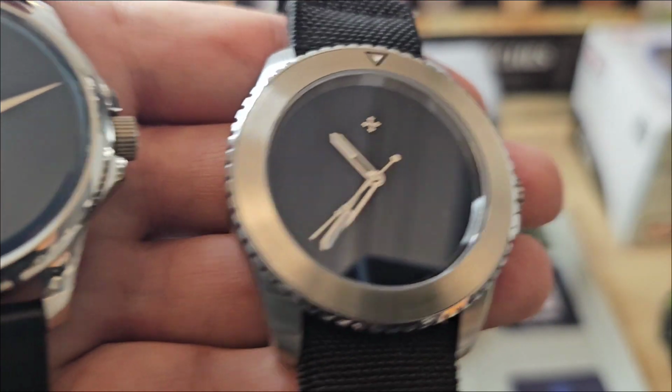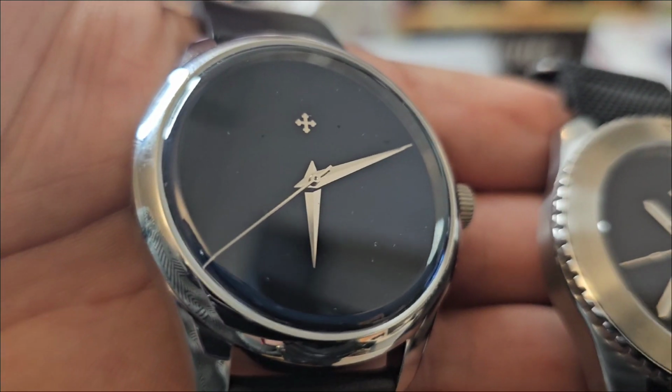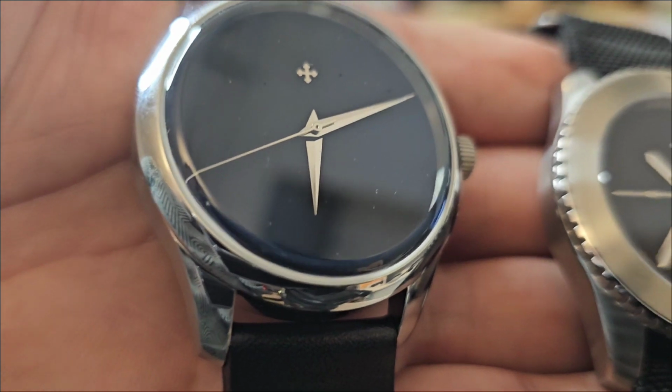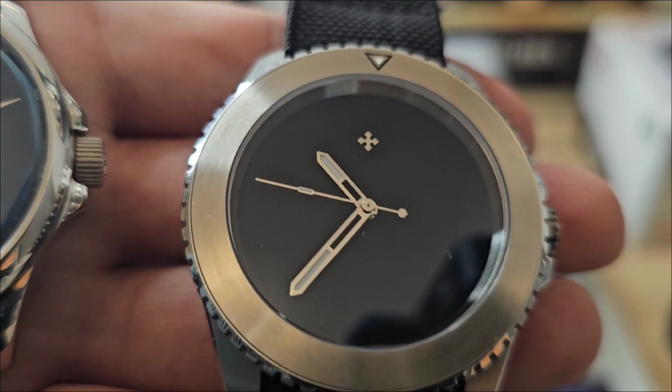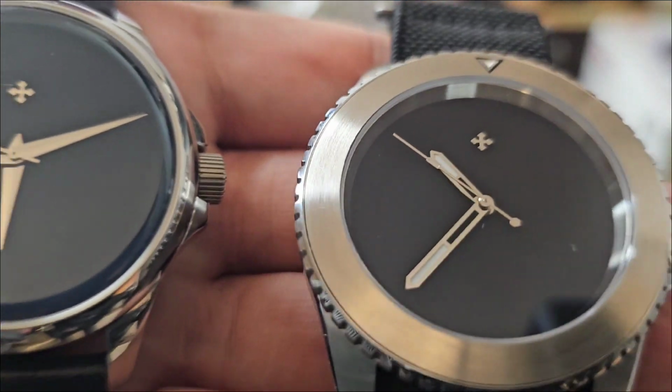But well done, Venezianico, on your awards for the Ultra Black. What a fantastic piece. Congratulations, watch of the year. Great to see that you're using this type of dial on the Nereide range. I think it's going to be a major success, guys.